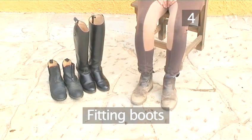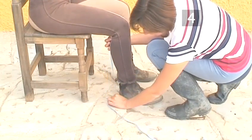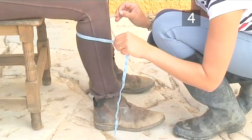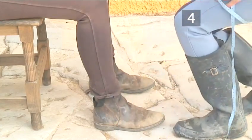Step 4. Fitting boots. You can wear either long or short boots. For an accurate measurement, take the measuring tape and measure from just behind the knee down to the back of the heel and around the widest part of the calf. This will give you a good idea of which size and make to try on.